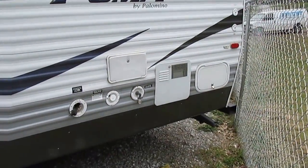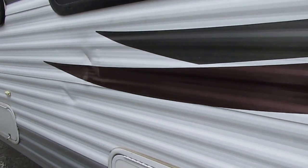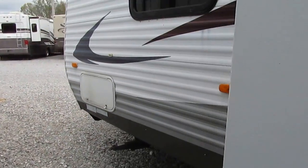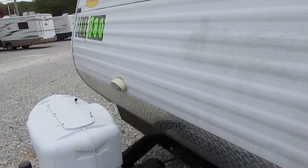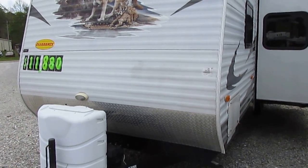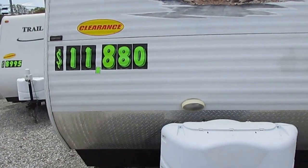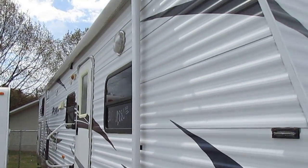Striping and finish looks good. Back end looks good. Got stabilizer jacks, outside shower, 6-gallon DSI water heater. And I don't have the weight just right on me, but I will definitely post the dry UVW weight, what it weighs right now, in the body of the ad if you want to check that. Or if you're on YouTube, just look down on the video description. Got an awning.